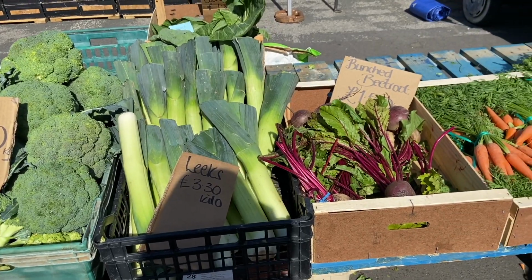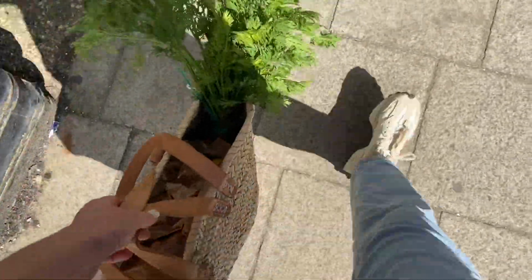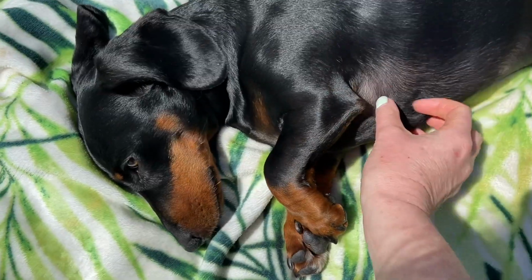Today I have for you some summer tablescape inspiration if you're after some outdoor dining ideas when summer decides to make its return, as well as some gardening and a little inside cleaning motivation.